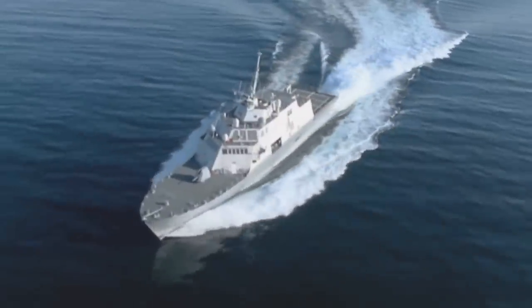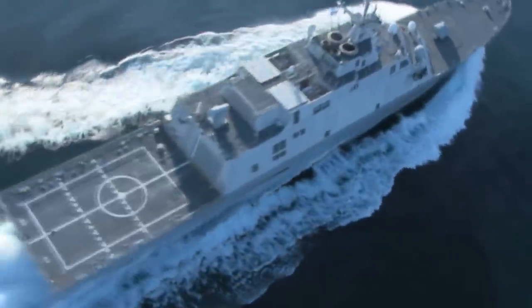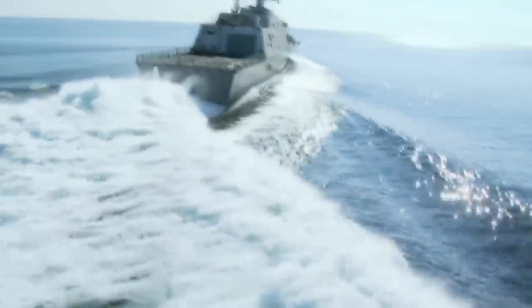Now you'll notice throughout this footage there are two different designs of the ships, and that's because they come under the same class but they are quite different designs. Although both satisfy the top level performance requirements and technical requirements of this LCS program. Ladies and gentlemen, these ships are fast. They both achieve sprint speeds of more than 40 knots and a long range transit distance of up to 3,500 miles.